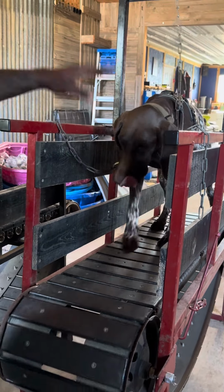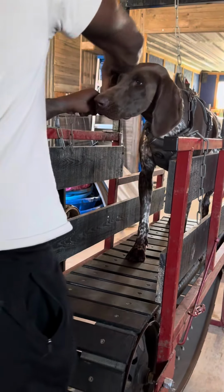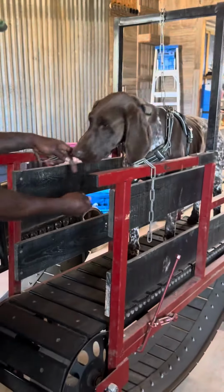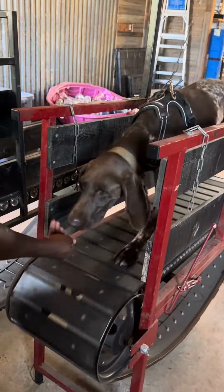And you'll notice the chain is to keep him from slipping off the back of it. Because you don't want the dog to have an accident here. So we'll shorten it just a little bit. Okay, for you. Come on. There you go.